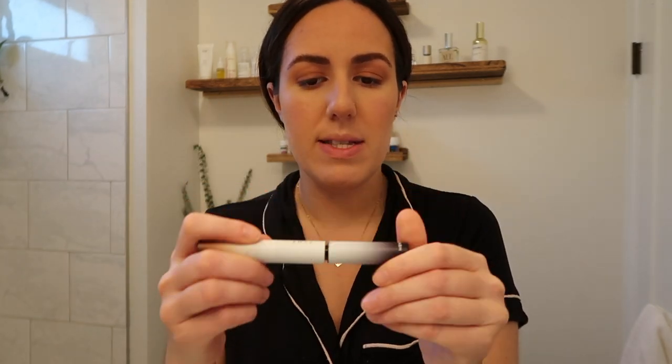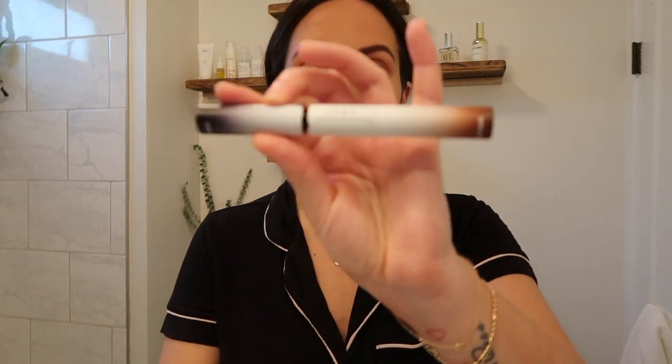I'm gonna go ahead and put some mascara on. This is the Tint Lash and Brow Duo. This came in a BoxyCharm too, but it's pretty good. So I'm gonna put that on.